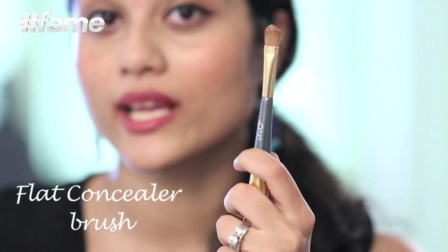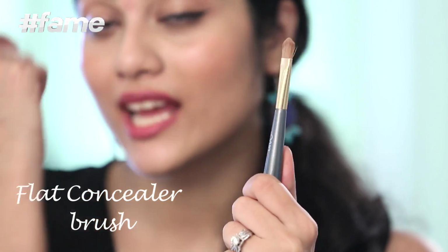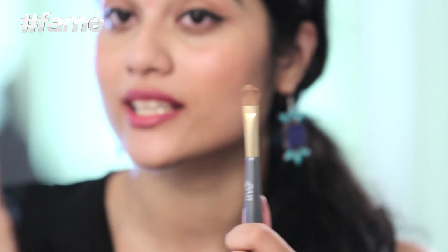Moving on to a concealer brush. So concealer brushes are again a personal call. The kind of concealer I use, it doesn't really need a brush, but if you're using a concealer which does need blending, then again a flat kind of a brush like this, which is kind of smaller, is really nice for blending it in. You can also, if you have a nice blending brush for your eyeshadow, that as well works as a concealer brush. But I wouldn't invest too much money in your concealer brush. I feel like you can get away with using your fingers as well.